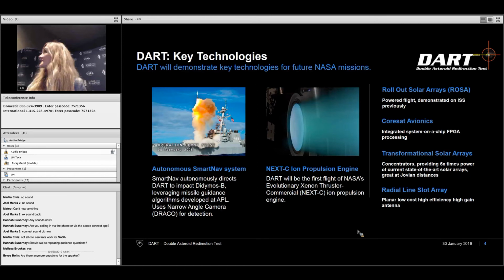So number one technology for us is, of course, our autonomous smart nav system, which is going to guide us into Didymos B. We don't see actually Didymos B until we're about an hour away from it, at which point the spacecraft will take over and guide us into Didymos B. So the whole time we're targeting Didymos A, and then the spacecraft will switch over and just hit Didymos B, and we'll just be watching it from the ground. We have an ability to say, oh no, you're not doing this right, abort, go here, but we're not planning to do that. The spacecraft will do it all itself. So that's the autonomous smart nav system.